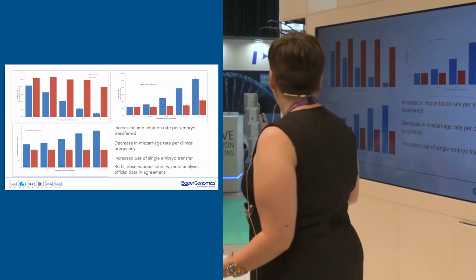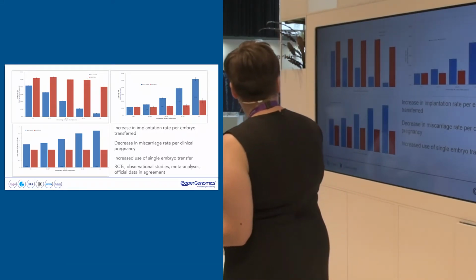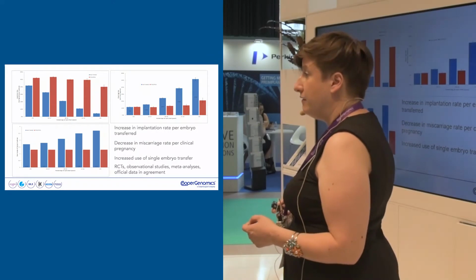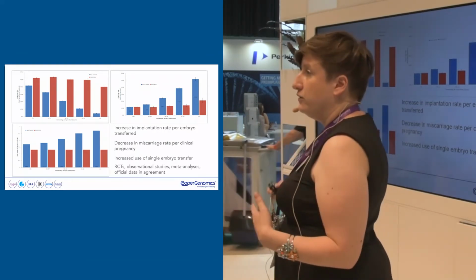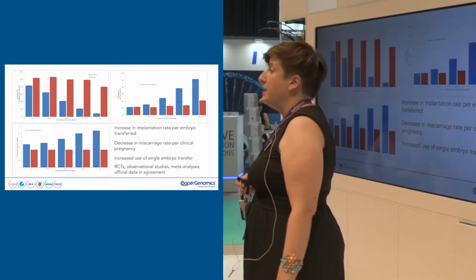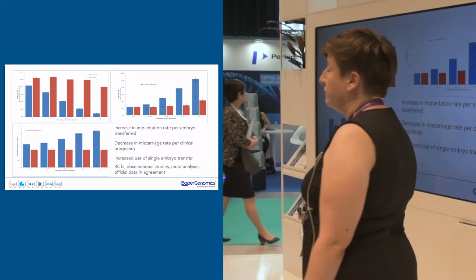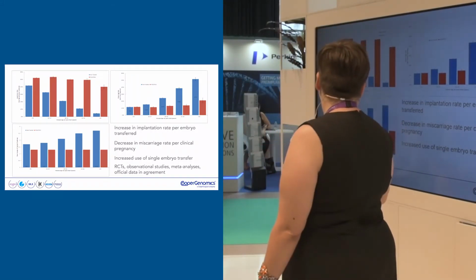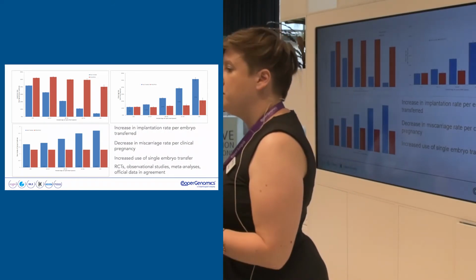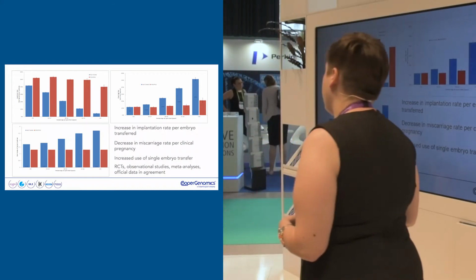And a side effect of this has been an increased use of single embryo transfer. So again, you see here in blue, this is the average number of embryos which is transferred in a standard cycle in US clinics, versus in red, the number of average embryos that's transferred in PGT-A cycles in American clinics. So the data that's coming out of PGT-A is giving clinicians and patients more confidence in single embryo transfer.